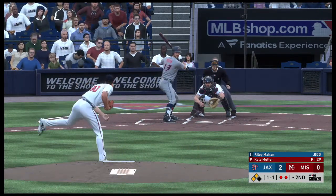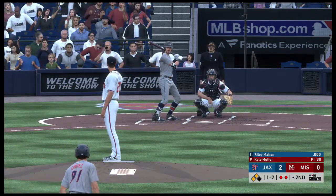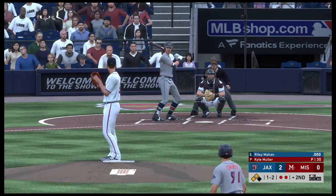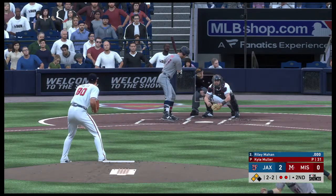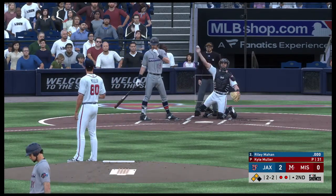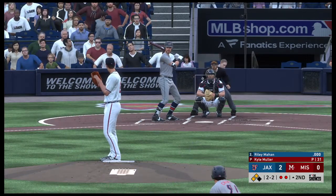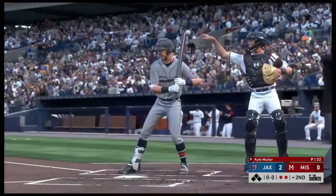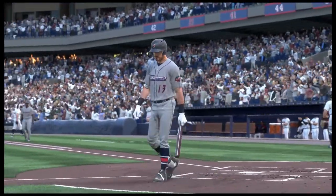The set and the 1-1. And he looks at one in there, 1-2. Misses, ball 2. And he's down on strikes, so they get 2 men into scoring position, but that's as far as they'll get as the side is retired.